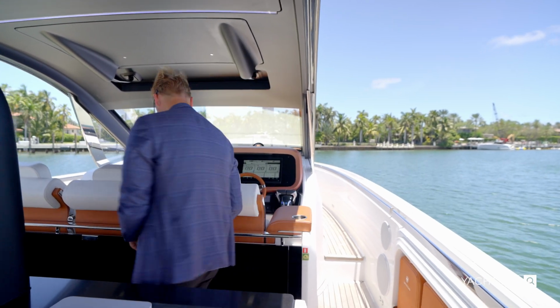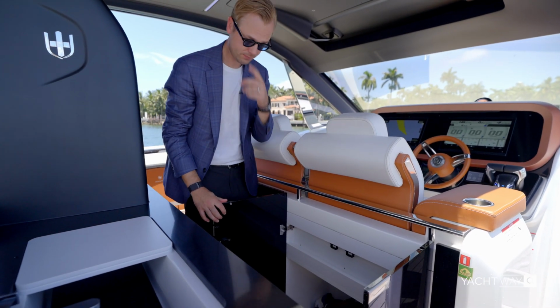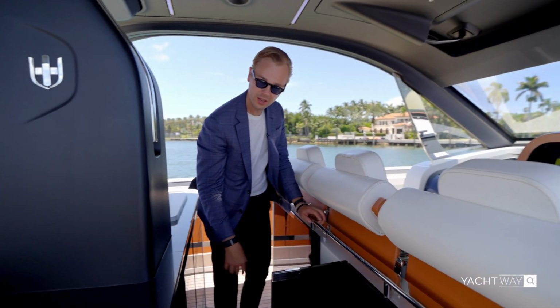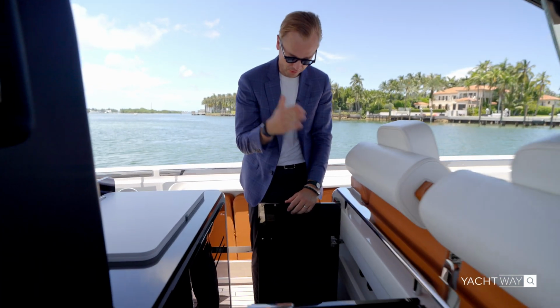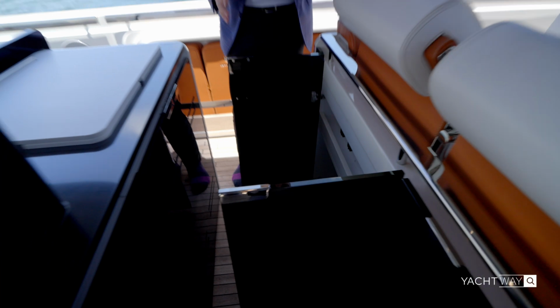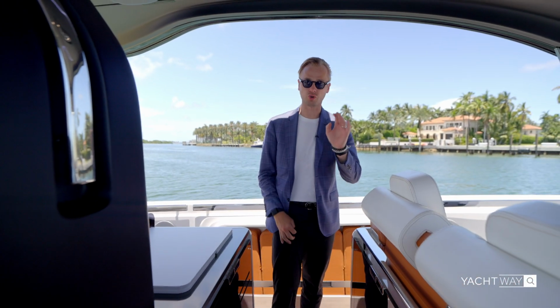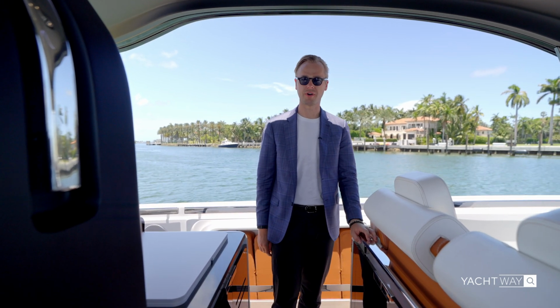And that's not it. There's more. You have storage right below. More storage. And did I say storage? So you have even more of that right behind the helm seat as well. I like how they've really utilized every single nook and cranny on this boat, making sure that you can store away everything that you need to while you're having fun on the water.